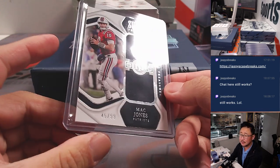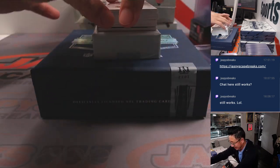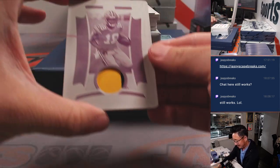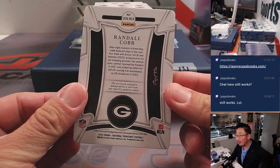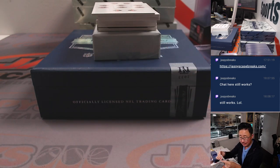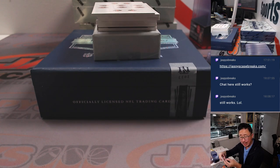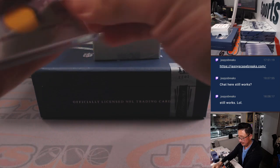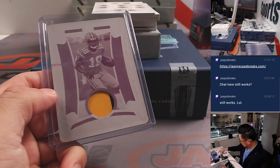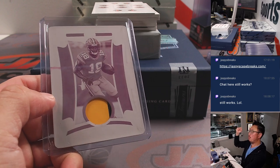Oh, on Derek Carr? Well, he's going to be on a better team than he was before. There's Randall Cobb, 1 of 1, two-color jersey, plate. Randall Corn on the Cobb. I think Hans got the Packers straight up. He did. Hans. All aboard the Big Hit Express. Woo woo.